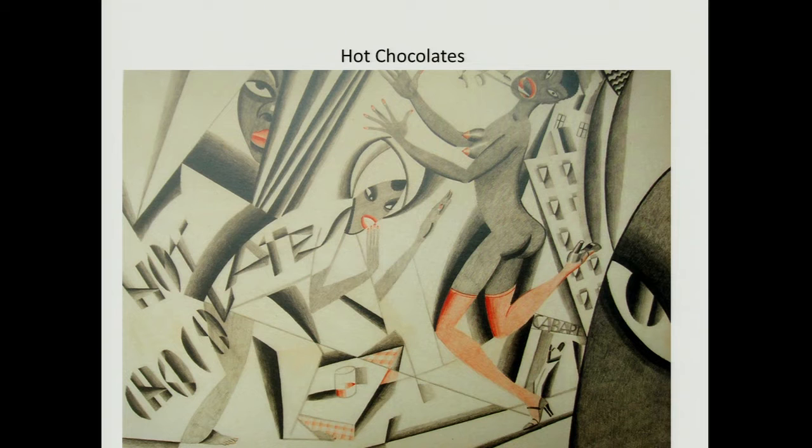So before turning to the weightier discussion of trans-African, I want to spend a little time looking at some images. Because after all, this is an art history conference, right? I mean, you've got to have images. This is what I was writing: get to the image, okay? So the image is here, and it's Hot Chocolates.